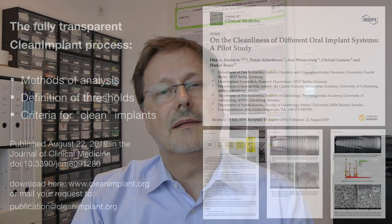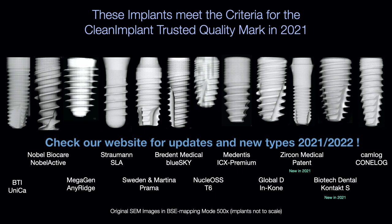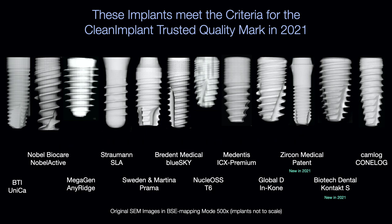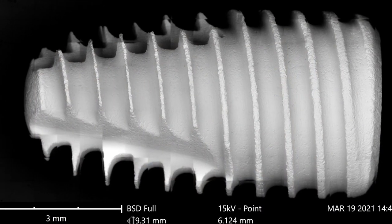To date, implants that meet the criteria of the quality seal are, for example, the BTI from Spain, Megagen from Korea, Sweden & Martina from Italy, Brident from Germany, Medentis from Germany again, and from France, the Global D. Other systems, including ceramic implants, are currently in the process of analysis. This is how a clean implant looks in detail in the material contrast mapping images. It is a technique where we collect more than 400 single SEM frames and compile them electronically to form one big image of the complete implant. You can see the surface from the implant's shoulder to the apex in breathtaking magnification. No cherry-picking of nice-looking areas. We always have to see the full implant as a basis for any rating.